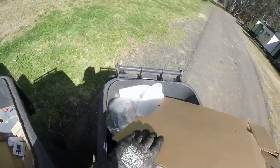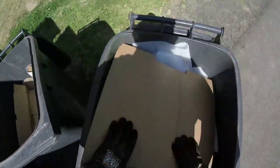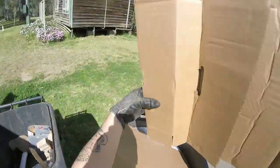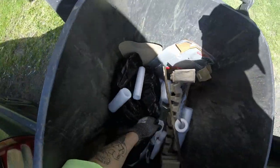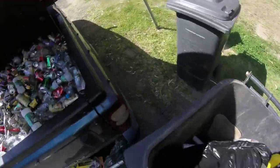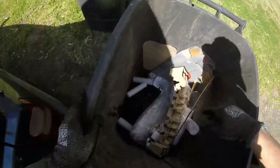I'm not going to fit all this in, you know. Fit most of it. That looks like it. So I'm going to put that onto that. I'm not going to get the TV. I don't want the stand. The stand can stay. Take all the rest of the gizmos. Ooh, that's a heavy bag.